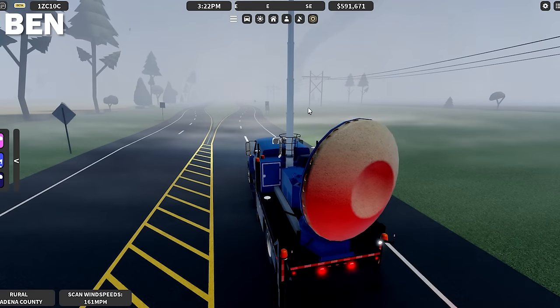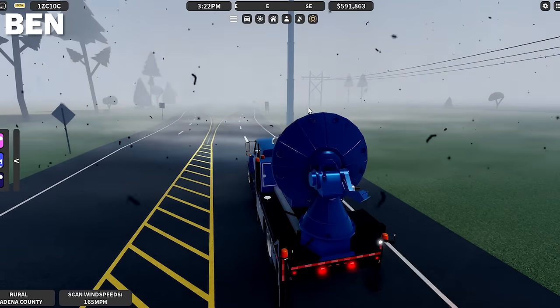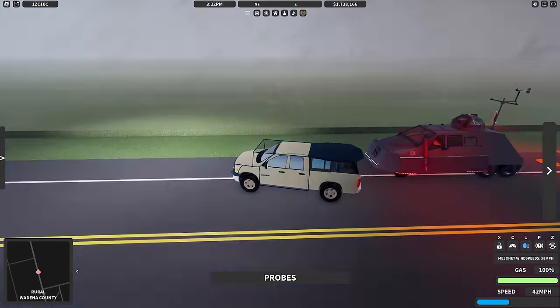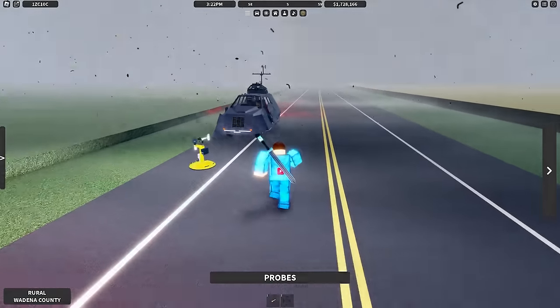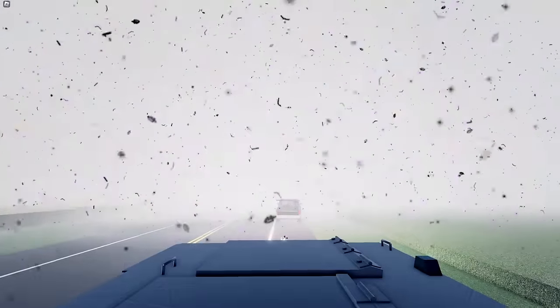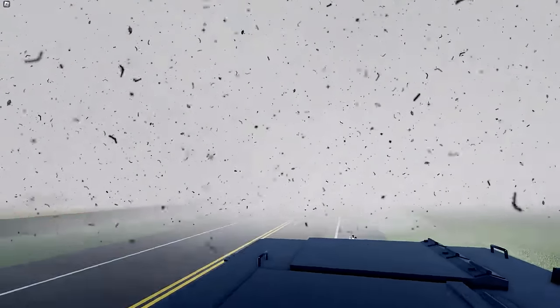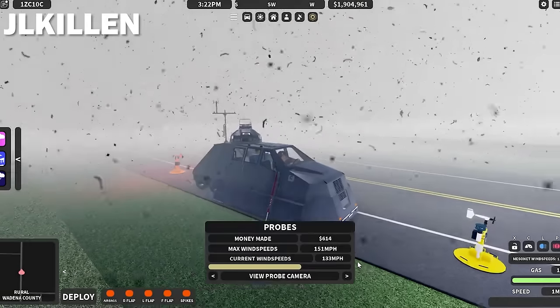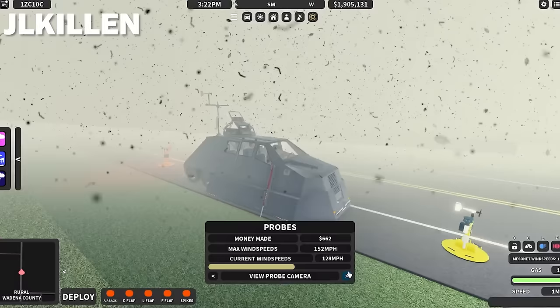Holy cow. Oh, I was close to death. That thing was at 173 miles an hour. I think a couple more and I would have been lofted. Hey, Jlkillen, do you mind if I quickly jump into your TIV? If you can. All right, here we go. We're starting to breach 100 miles per hour. Oh wow, all right, I'm going to watch my truck here. There goes my truck rolling and it's gone. Yeah, I wouldn't have survived. 151's the highest so far. Actually, 152. It's shaking pretty badly.